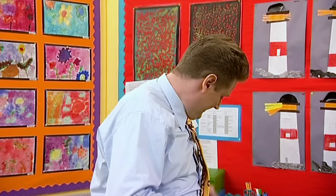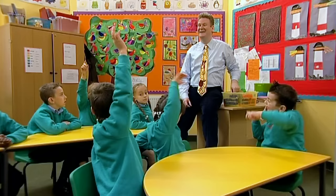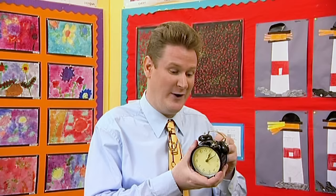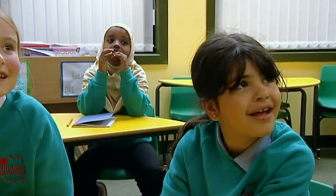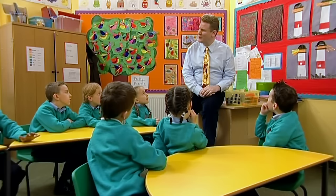Now, I expect some of you have a wind-up toy like this mouse at home. And hands up, who's got an alarm clock? Me too. I wind up this alarm clock every night to make sure I'm not late for school. Now, how do all these things work? Well, we're going to find out later on.